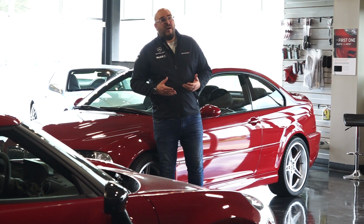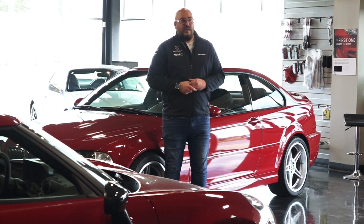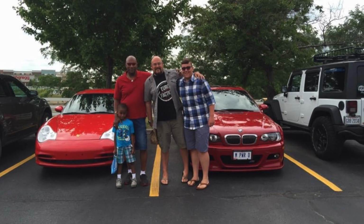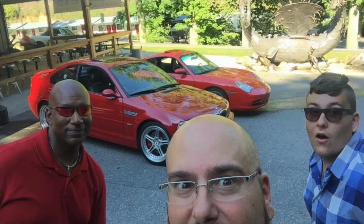I actually bought this car from the estate of my friend John. Major John, as he was known. Career military, great father, and super enthusiast.